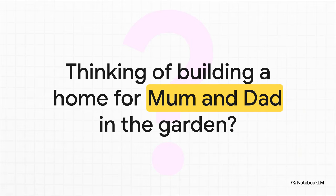So you're thinking about that lovely idea, having your parents close by, safe and sound in their own little place in the garden. It's a fantastic way to keep the family together. But have you thought about the tax side of things? It's often the last thing on anyone's mind, and it can come with a bit of a nasty surprise.